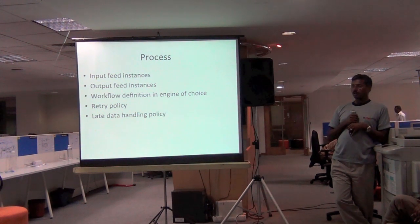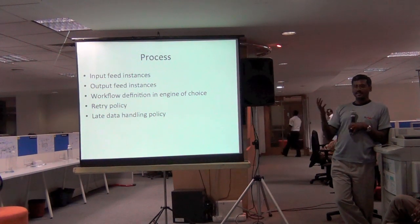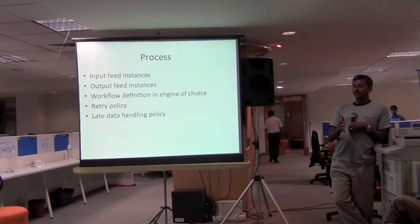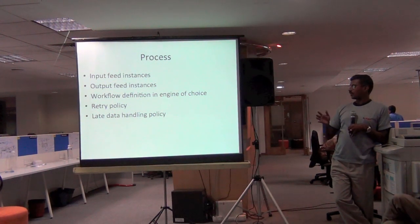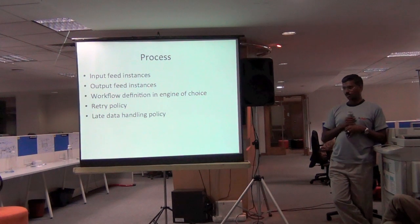definition. So through these three entities that you define here, cluster, feed and process, you basically articulate what data is stored on your cluster, on which cluster, and how they get processed and produced. All of that is mentioned through these entities.